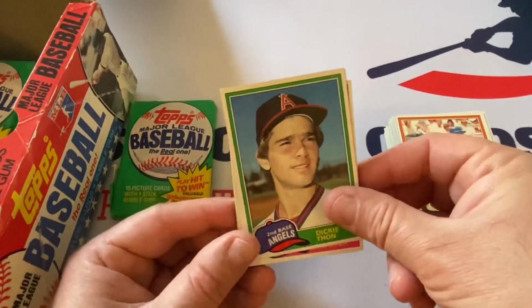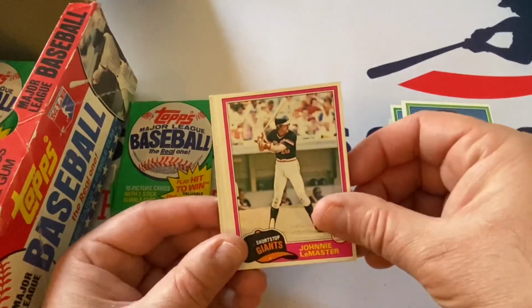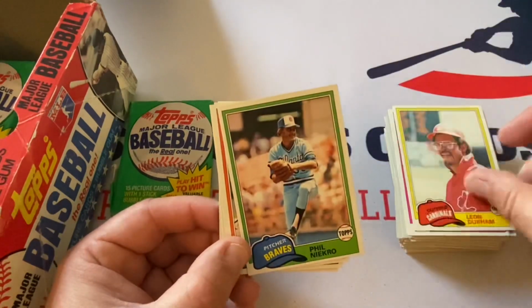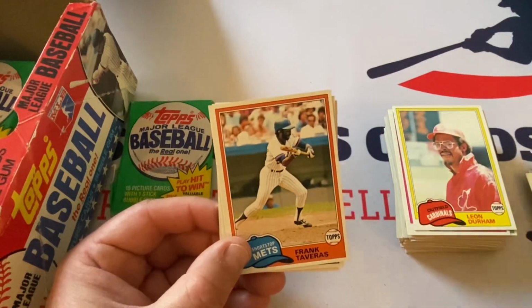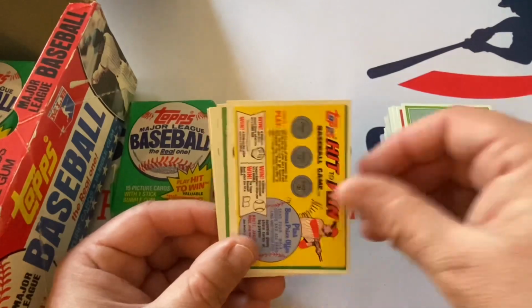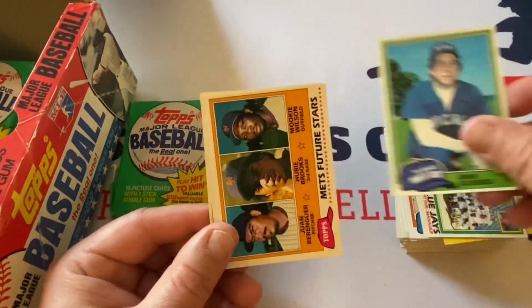Nuts. All right. Dickie Thon is the wax card. Lamar Johnson. Johnny LeMaster. Leon Durham. Nice. Phil Niekro, Hall of Famer. Frank Tanana. Eric Rasmussen. Larry Bradford. Game piece. Blue Jays. Squires.